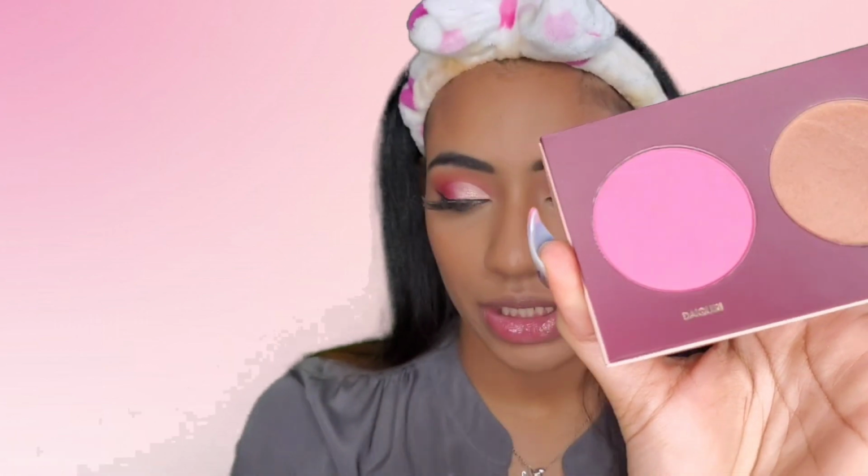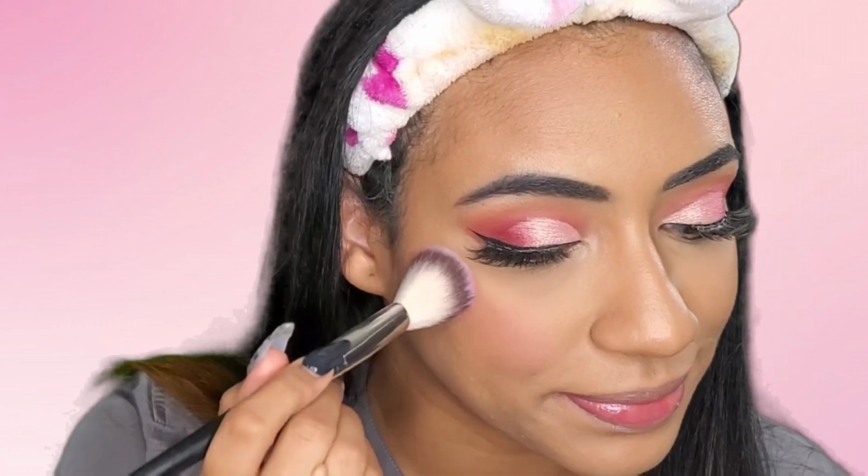Okay, so before I move on to blush, I'm going to clean up this bronzer because it got a little bit crazy. Okay, so we're going to take the blush from the duo, which is called Daiquiri, which is a really pretty pink mauve shade. And for that, I'm taking my Airway Studio F14 brush. It's like an angled brush. And just dip into it, tap off the excess.